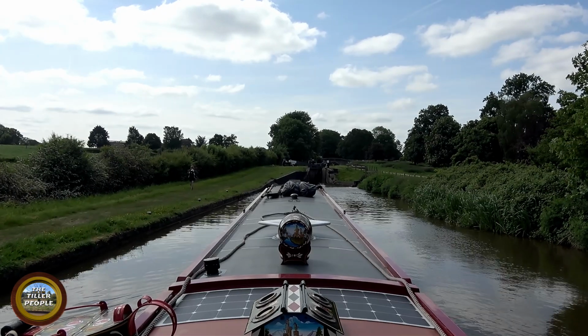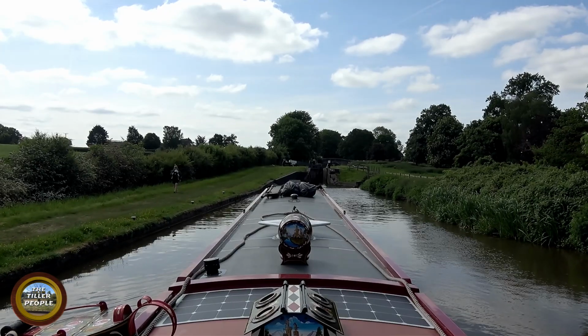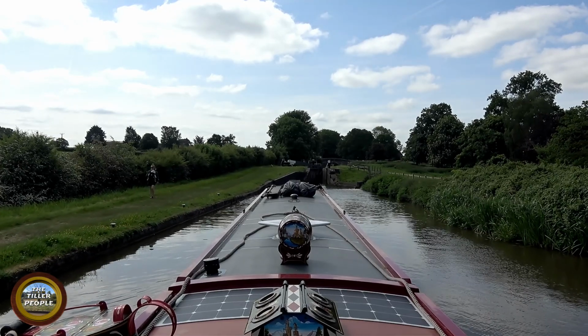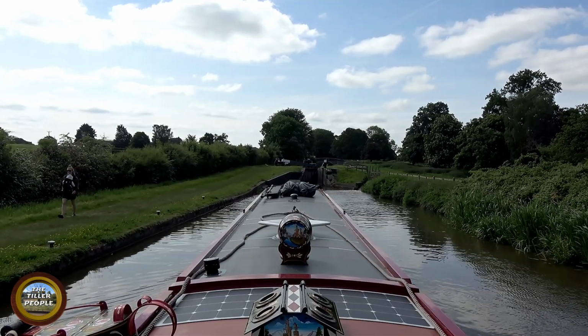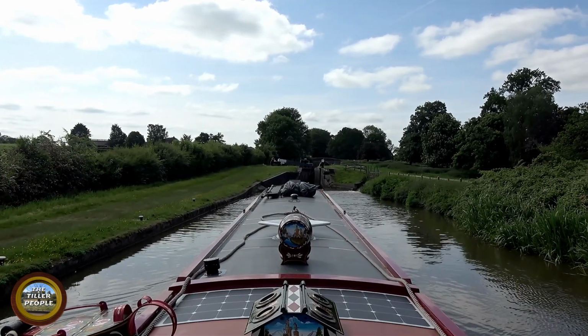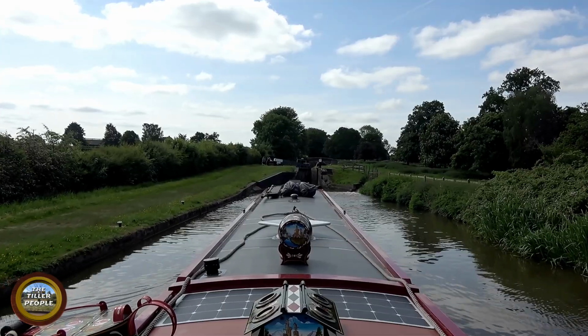So on we go, we're going to the next to last lock of our flight as we head south but go up the lock, if that makes sense.